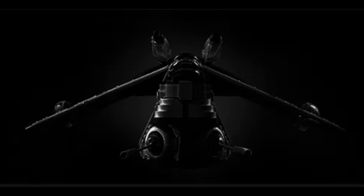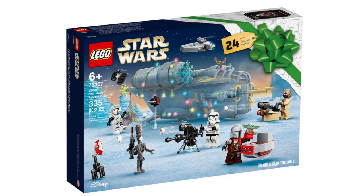Now let's get into the next bit of news. This was not covered by most LEGO YouTubers, mainly because it wasn't anything extremely exciting. It's just an advent calendar, which people won't get too excited about, but I will be showing the pictures here in this news roundup video. So you get the nice box art. It is entirely Mandalorian themed.